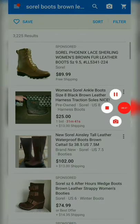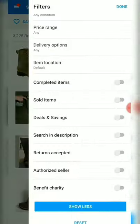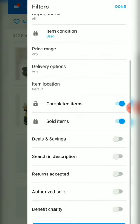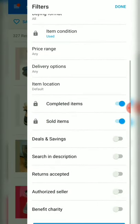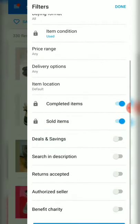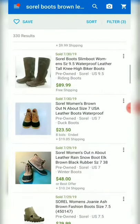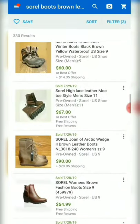Alright guys, so for these, they want 25. Hell nah. Y'all see that? That's a horrible sell-through rate. And for 25, 14 available, 330 sold. Like, with this type of deal, I would say the brand, it's just dead.